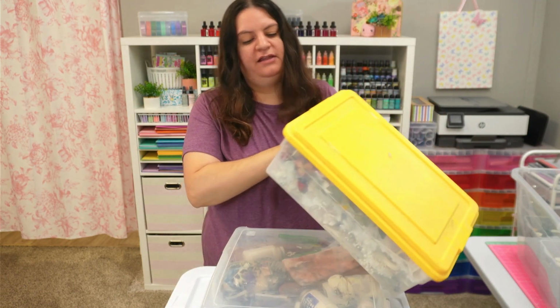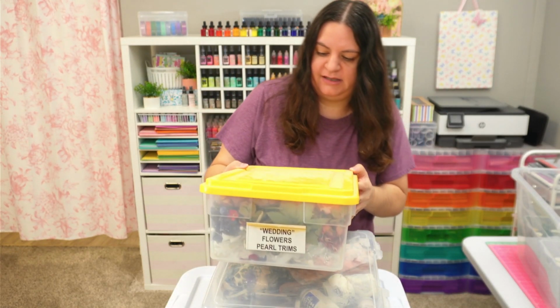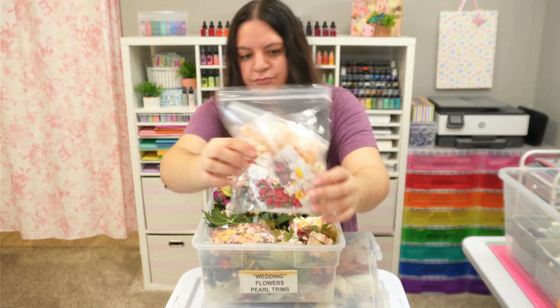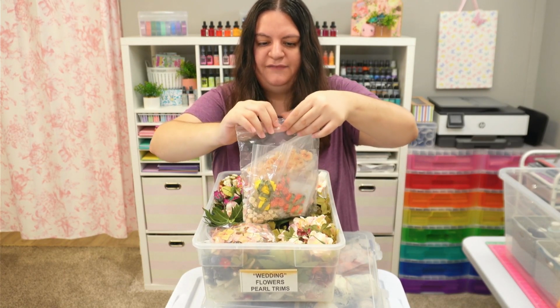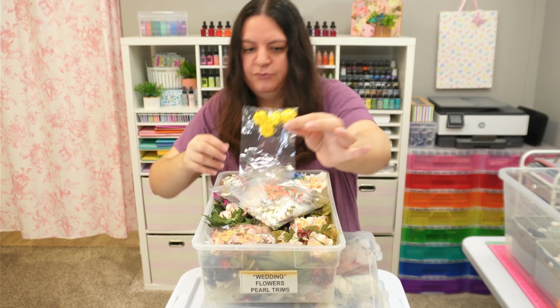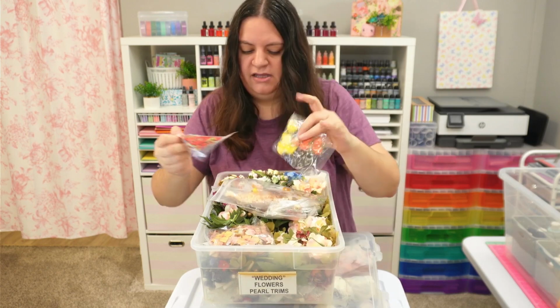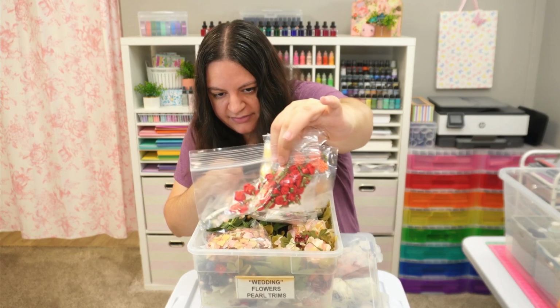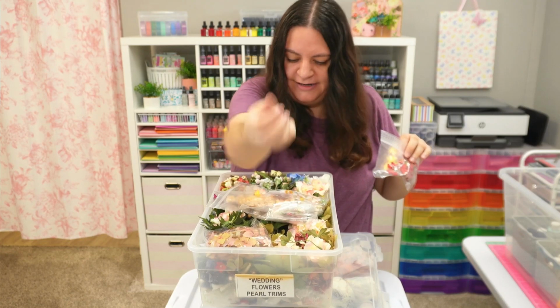All right, so this one says Wedding Flowers and Pearl Trims. Ooh, those are really pretty. We have these little fabric flowers in here. We've had a decent selection of these in our shop before, but ooh, those ones are really cute. Usually I've seen the roses. What are those, like carnations? These are the ones I've seen a lot of, like the little roses in different colors, but wow, I might want a tiny bit of these.